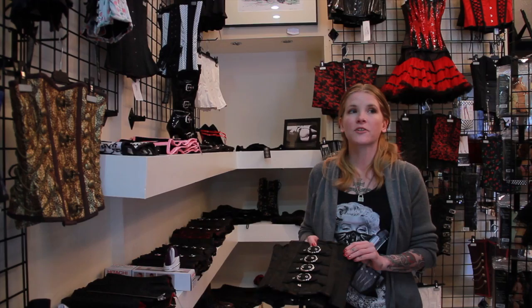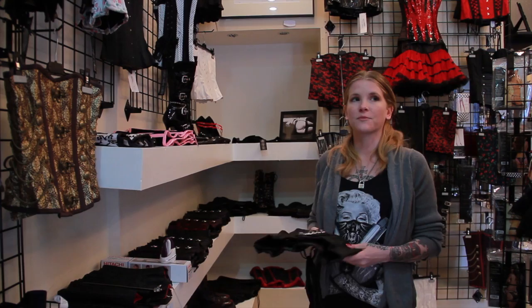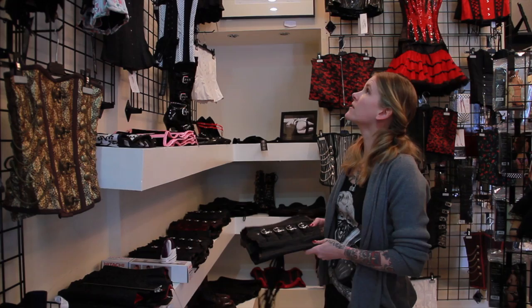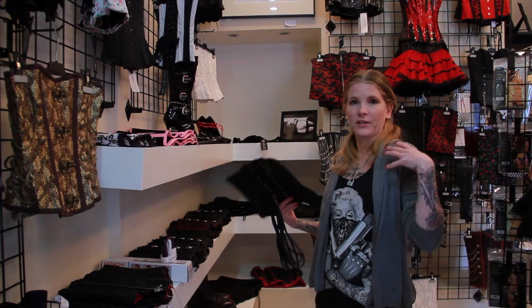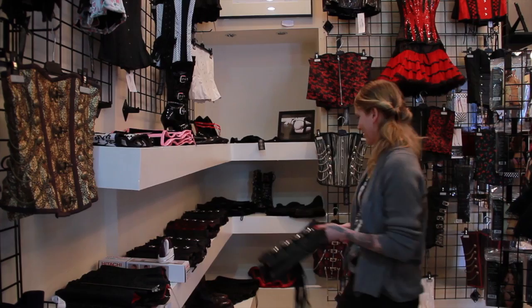There are some people who will change the physical shape of their bodies by wearing corsets every day. Most of ours are more decorative and for special occasions. But we find there are a lot of women who like to wear corsets in their daily lives now. They wear them to work, underneath the jacket with a nice business shirt underneath. And it's super classy, actually.